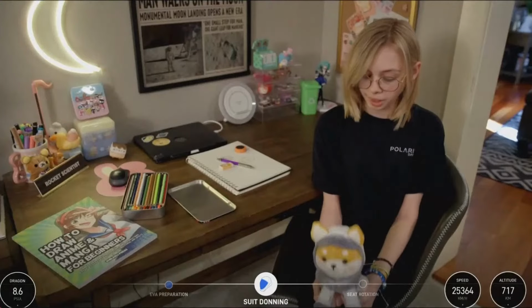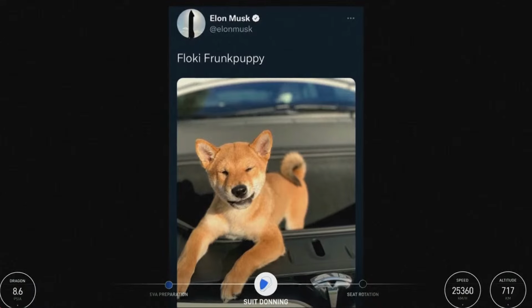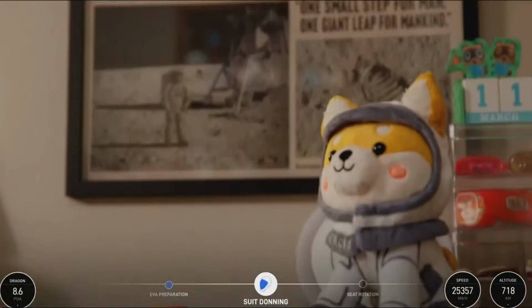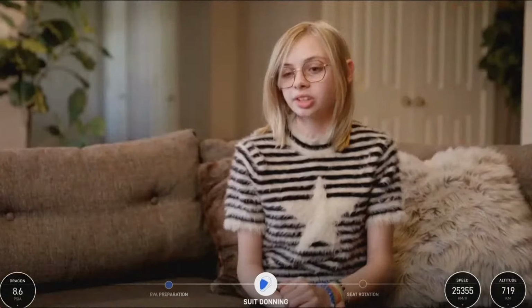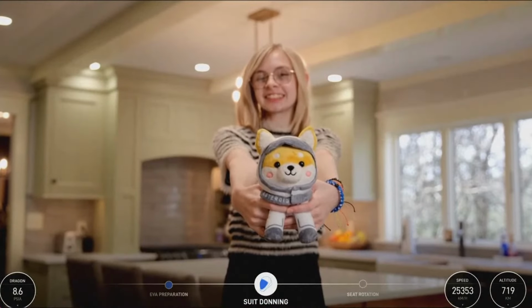My main idea for Asteroid is based on Elon's dog, Loki. I've always loved Shibas. They've always been really cute. And then when I heard Elon got Loki, I was like, done. I love her. I want Asteroid to be for every child and help them see, oh, Asteroid went to space. And I can too. I can achieve my dreams.